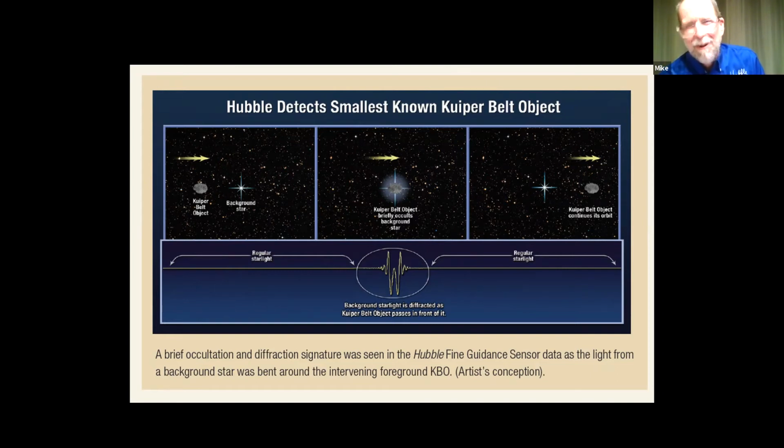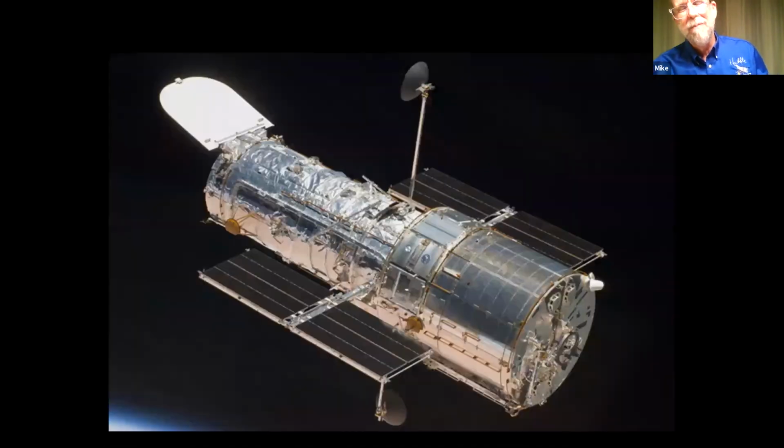And so we sort of broke that record by a long shot. We went from 30 miles down to 3,200 feet. It's 4.2 billion miles away. It is out there in the Kuiper belt. And you couldn't, of course, see it because it would be about 35th magnitude, but the FGSs could detect it. And so they're just sort of amazing instruments.